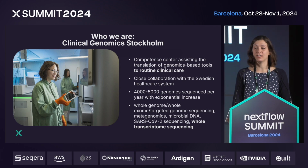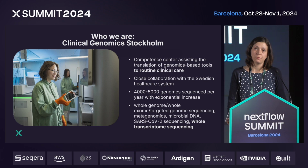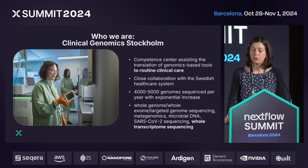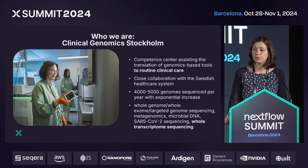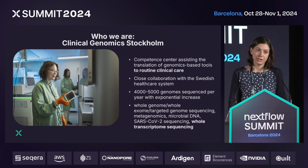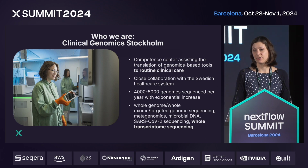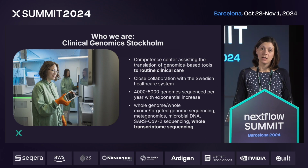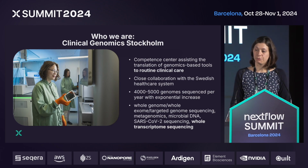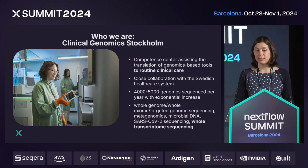We are specialized in translating research pipelines into routine healthcare, but also developing pipelines ourselves. We are working in close collaboration with the Swedish healthcare system, especially the Karolinska University Hospital, which is basically across the street from us. We are running about 4,000 to 5,000 genomes per year, and this is exponentially increasing.